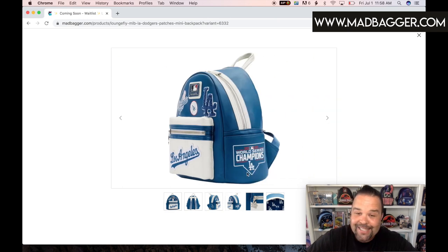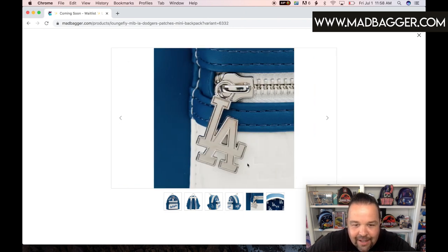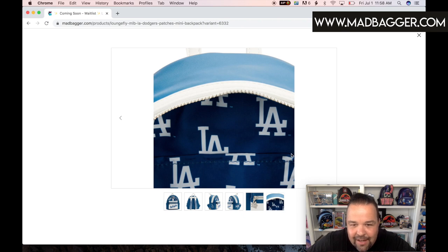And then on this side, the 2020 World Series champions. Boom, there it is, 2020 World Series champions. I love that they got that on there. Zipper pull, LA, nice metal. LA Dodgers, Dodger blue interior.